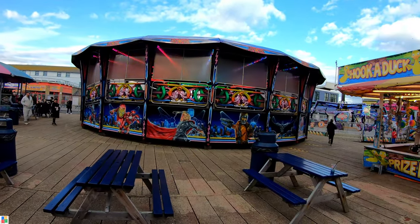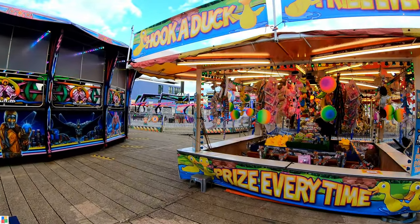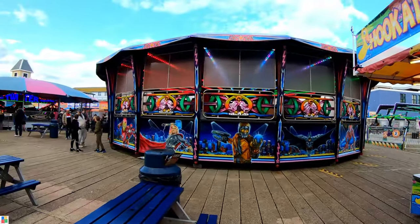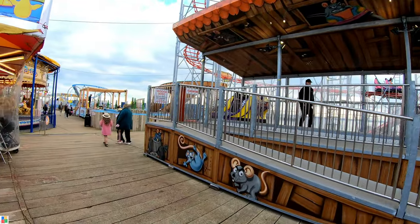It's an evening. The sun is coming down. The rides are looking fantastic. Look at the old Super Trooper there, Miami Trip in the background. Waltzer, Twister, Mad Mouse, Tidal Wave, Canyon River. No, I'm not doing that today.